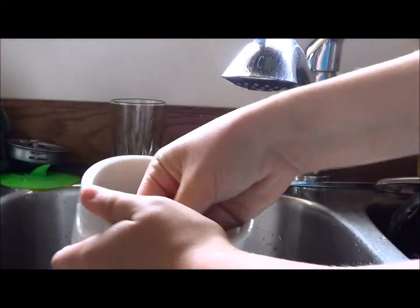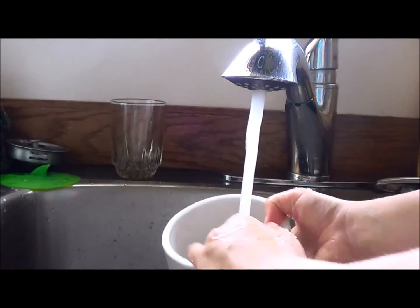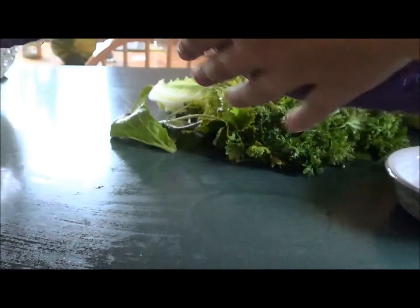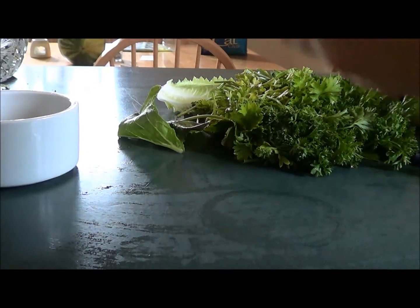And so I just wash out their vegetable bowls. I don't do this every day because they don't need to be done every day, but I do it every couple days, because it gets kind of icky and gross because of the vegetables in it. And I'm just drying the bowls, pretty self-explanatory, the vegetable bowls.